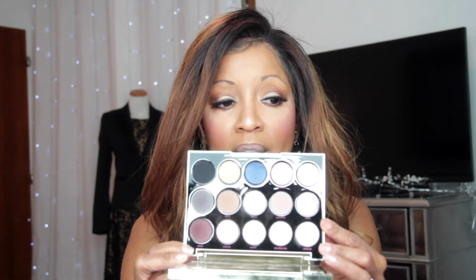Next in line, let's see here. I hope you guys are doing well. Please stay safe, okay? All right, so then, of course, you guys know I love my Gwen Stefani. I pull this out all the time, and she just has some gorgeous shades here and a beautiful palette. It's so elegant and nice. The shades are perfect for me.